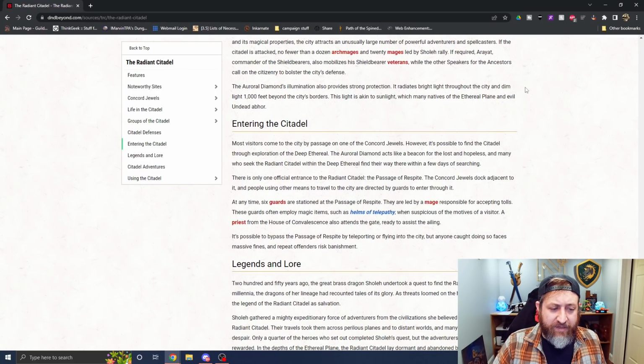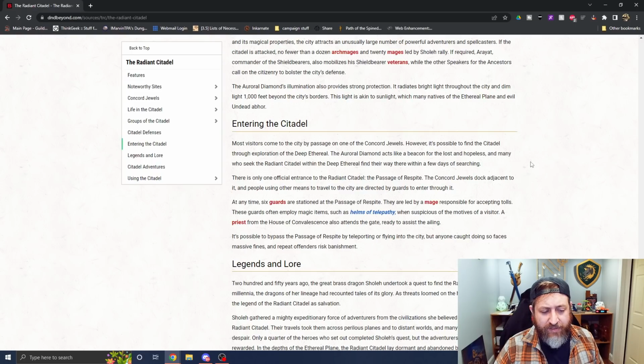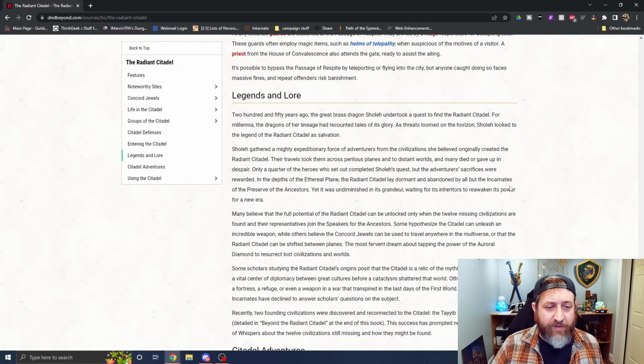All right, entering the Citadel. Most visitors come by passage on one of the Concord Jewels. There's also one official entrance to the Radiant Citadel, or only one, rather. The Passage of Respite. The Concord Jewels dock adjacent to it, and people using other means to travel to the city are directed by guards to enter through it. At any time, 6 guards are stationed there. They are led by a mage responsible for accepting tolls. These guards often deploy magic items such as helms of telepathy. Well, that's kind of interesting, so they can kind of see what's going on there.